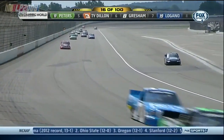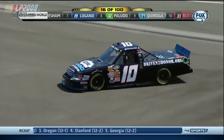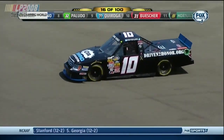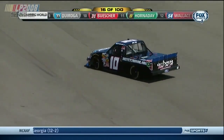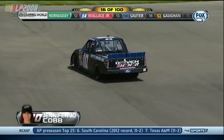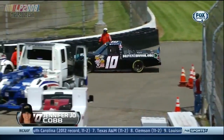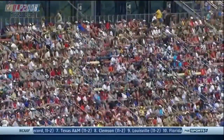In the setup show, we talked about how these trucks are aerodynamic bricks. How do you push them through the air? Well, you've got to have about 700 horsepower to push them through the air. Very good. It looks like Jennifer didn't have any, and that's why it came to a stop. Trying to find a way to get into the infield where she won't have to go all the way through turns 3 and 4, and it looks as though she'll do it.